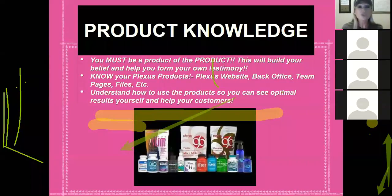Product knowledge. Okay, guys, listen, I'm not going to go a lot over the products. What you have received, if you have not received it yet, when you sign up as an ambassador, what's really cool is you're going to get a Plexus Success Kit. In this kit, guys, is everything that you need to start your business off right. Everything. And what I love the most is our little handy dandy product knowledge cards.